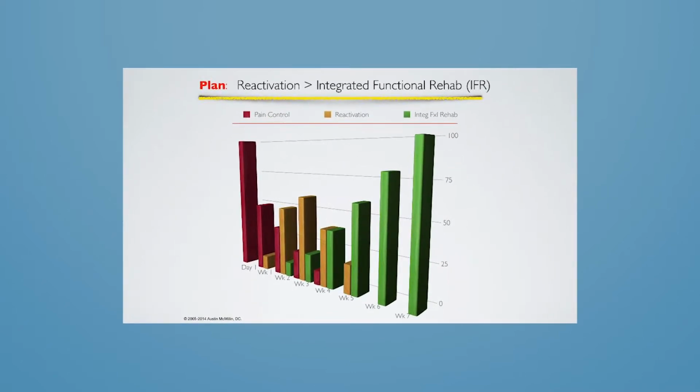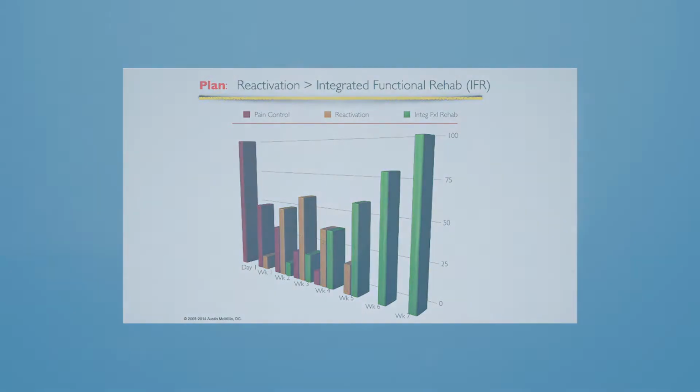Once the muscles are back online, reactivation exercises should give way to more advanced functional therapies. These are indicated by the green columns. Initially, functional exercises are used to retrain proper joint motion and muscle activation sequences. That's the order muscles fire in to produce smooth, coordinated movement. When relatively normal joint motion is possible, the patient can be progressed to force control training. The goal here is to train your body to be able to cope with real-world dynamic environments and ultimately build endurance.